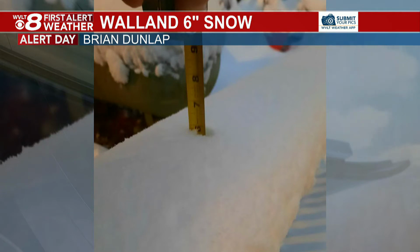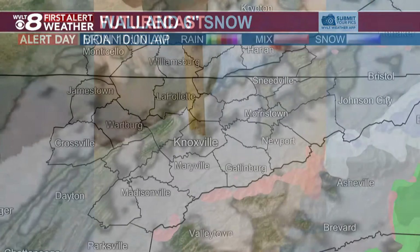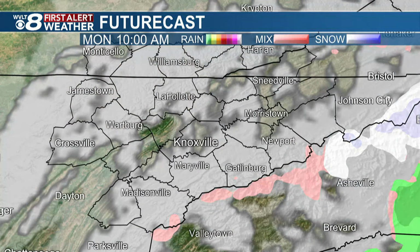Gail says about an inch in Lenoir City. Fayetteville, Tennessee, 5 to 6 inches. 4 inches Scott County according to Danny. So really just seeing all these variations. I love the different reports. But as I mentioned, the snow is really moving out. Last couple of snow showers in the Smokies now.